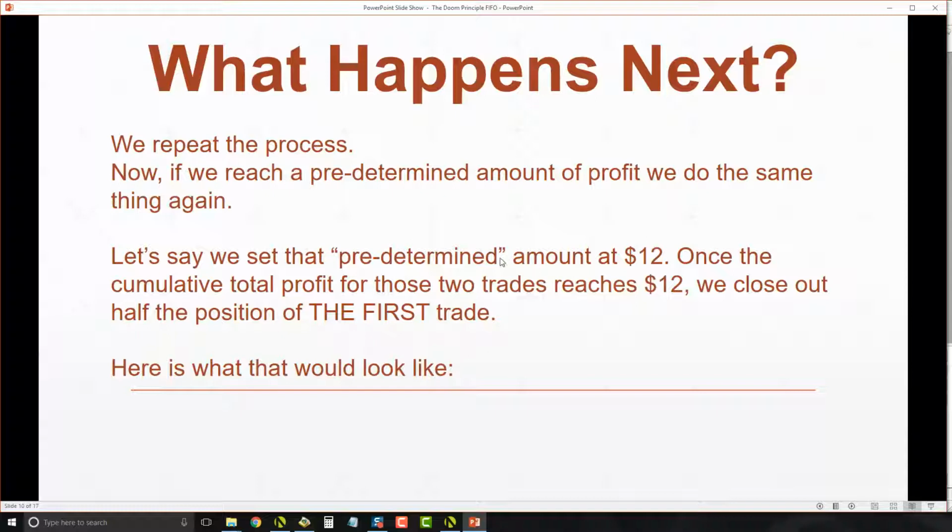trade. Now, the original Doom principle is closing out half of all of the open trades, but you can't do that when you are trying to be FIFO compliant. So for FIFO compliance, we only close out half the position of the first trade.